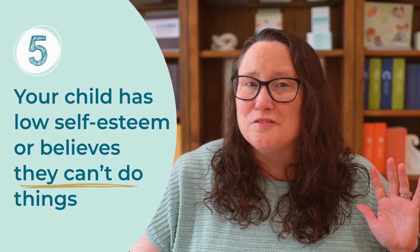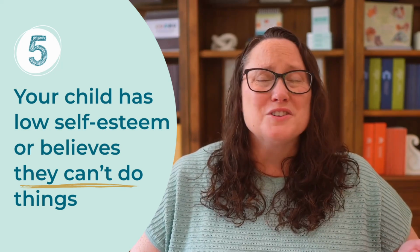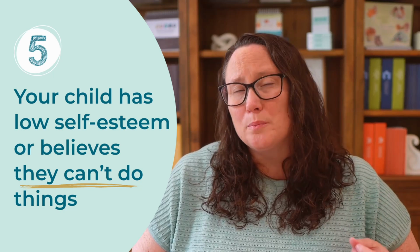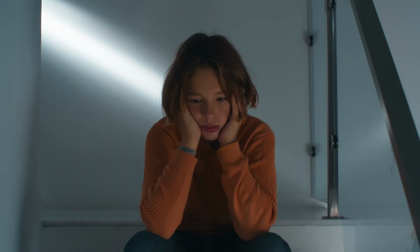Okay, sign number 5. Your child has low self-esteem or believes they can't do things. You'll hear things like, "I can't do this," "I'm not smart enough," "I need your help with everything." If you hear statements like these regularly, it may indicate that overhelping has undermined your child's confidence in their own abilities. When we rush to help our kids before they've really struggled with a concept, we unintentionally communicate that we don't believe that they're capable of figuring it out on their own. This pattern becomes a self-fulfilling prophecy. The more we help, the less confident they become. The less confident they become, the more they seek our help. Eventually, they genuinely believe that they're just incapable of independent thought or work.